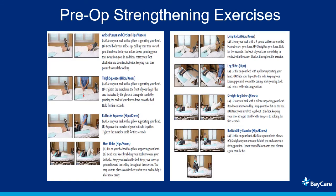Pre-op strengthening exercises do begin on page 27 of your book, and these exercises are page 27 through 29. We do ask that you do these exercises prior to surgery, twice a day, 10 repetitions each exercise. If they do have you hold for a count of 5, you want to count to 1, 2, 3, 4, 5, and that's when you want to hold for a count of 5 and then relax. Again, we do recommend 10 repetitions twice a day, every day before surgery.